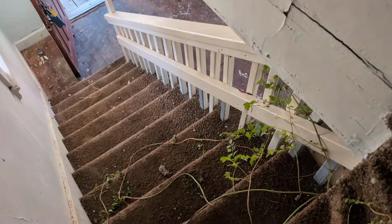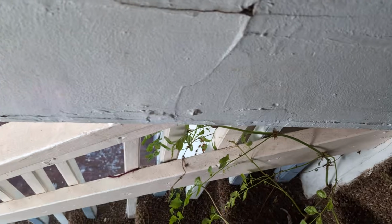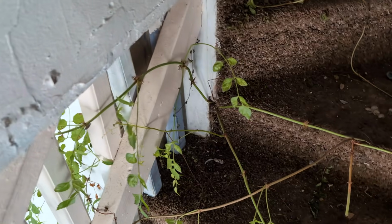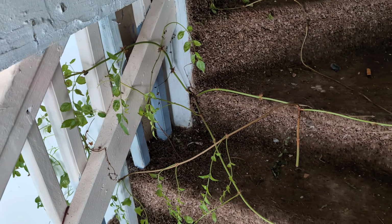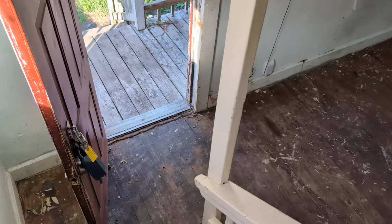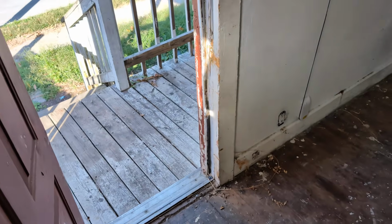Here's the indoor vegetation that's coming out of the stairs. This door has seen better days.